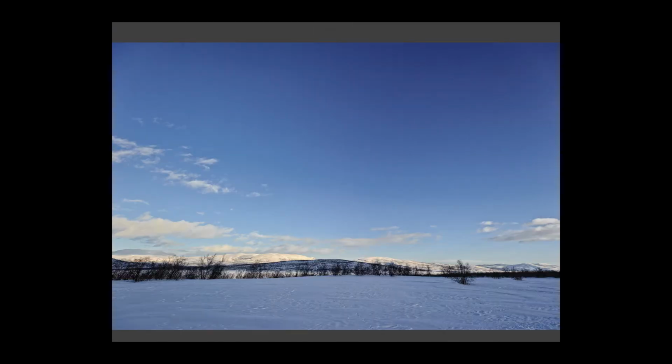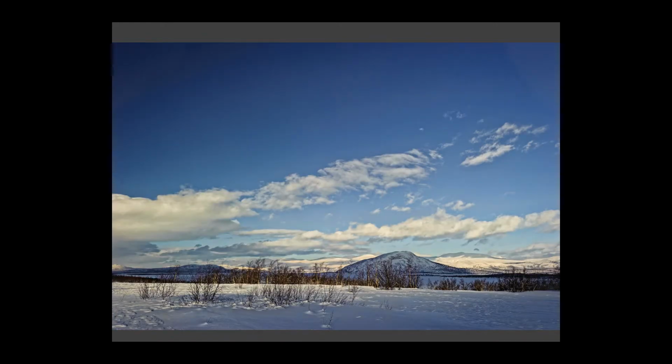And we start with this image here. It's on the way from Kiruna to Abisko. It's a wide angle shot. We have a lake and the mountains behind it. It's another shot a little more to the left. All of these are wide angle shots.